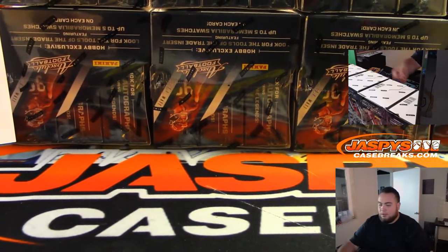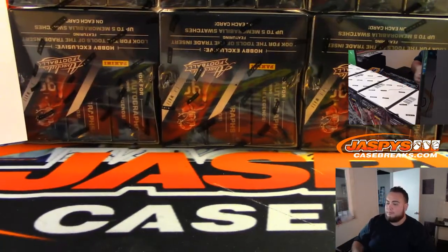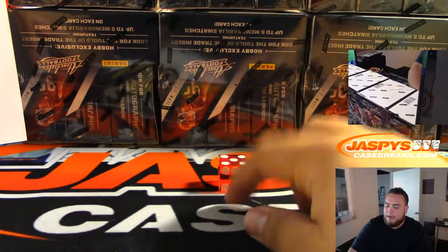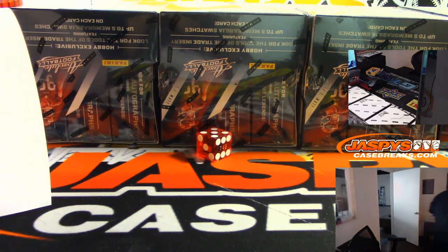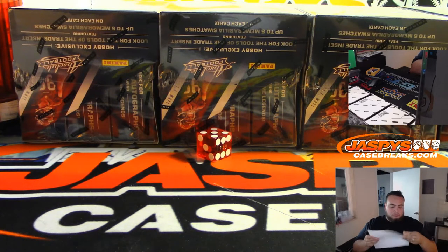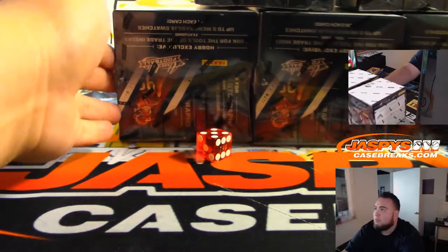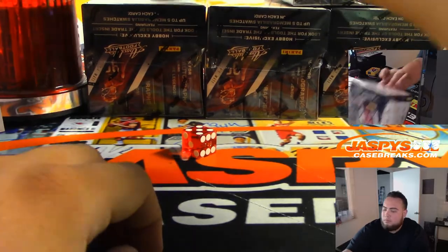So what we're going to do is, if I roll a 1, 2, or 3, we're going to go with the top 5 boxes. 4, 5, 6, we'll go with the bottom 5 boxes. Right there. So good luck. 5. So 1, 2, 3, 4, 5, 6. So these 5 boxes here on the top will be used for the next pick, the next round of team. There you go.